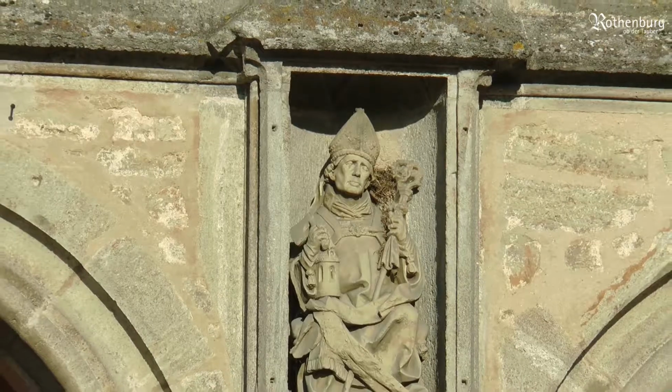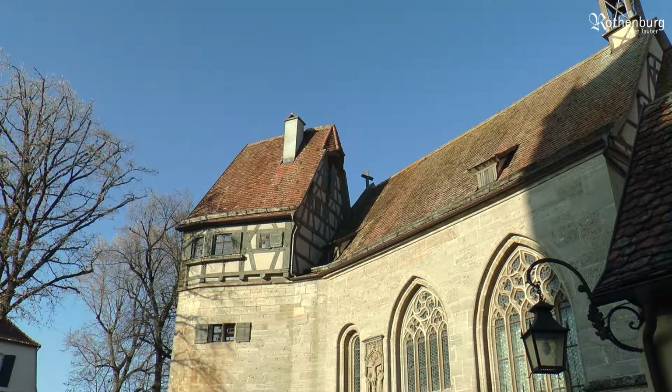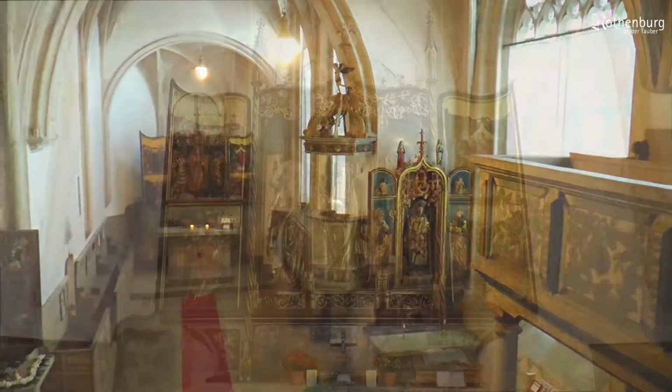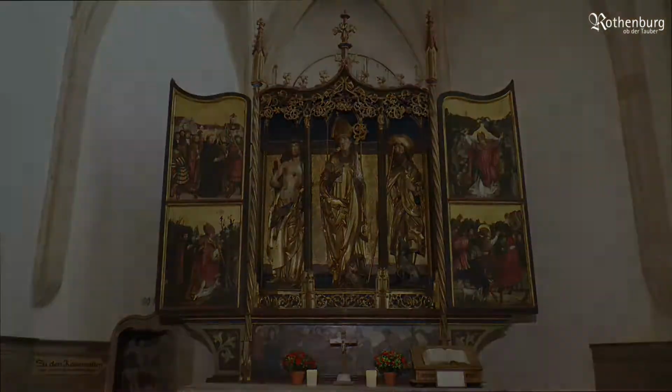The fortified church of St. Wolfgang, named after the patron saint of shepherds, forms the outer section of the fortification complex. The inside of the late Gothic church houses 3 ornate altars from the Riemenschneider period.